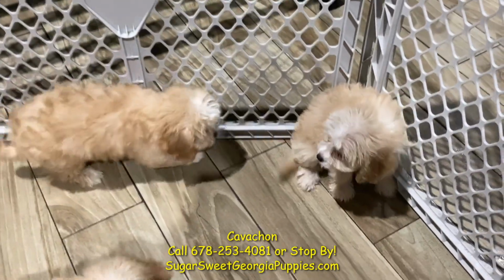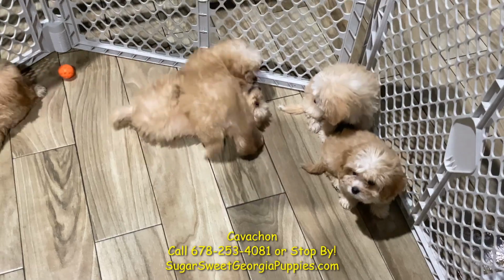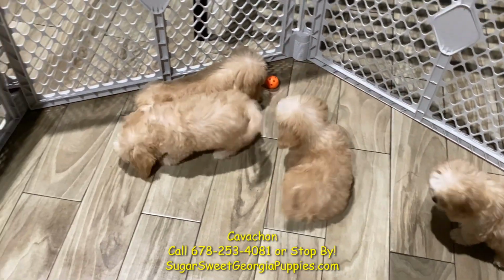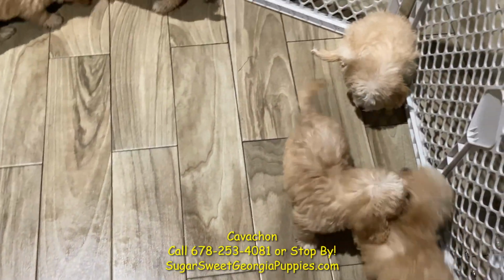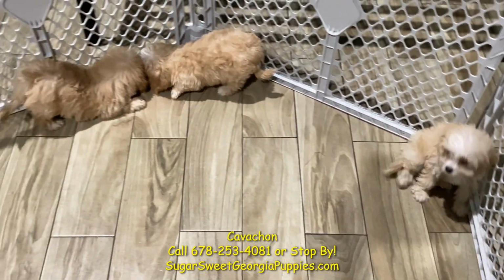These guys are just great, great dogs. Intelligent dogs. Very willing to please. These dogs live to make you happy and to make you comfortable. There's nothing better than taking an afternoon nap cuddled up with one of these guys because they are fantastic. Just fantastic companions. Beautiful, beautiful puppies.